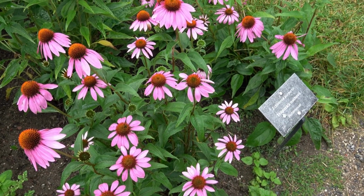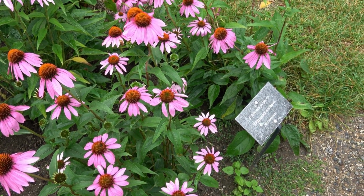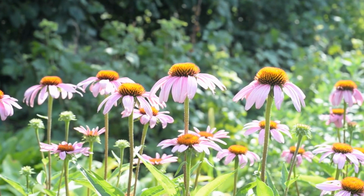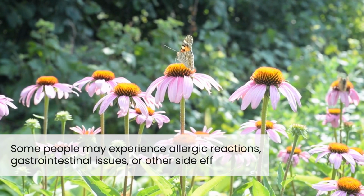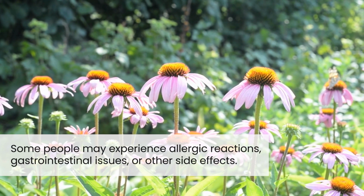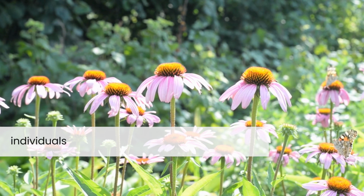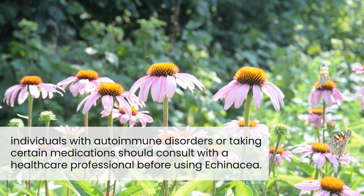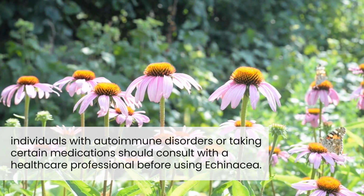While Echinacea is generally considered safe for most people when used appropriately, it's essential to be aware of potential risks and side effects. Some people may experience allergic reactions, gastrointestinal issues, or other side effects. Additionally, individuals with autoimmune disorders or taking certain medications should consult with a healthcare professional before using Echinacea.